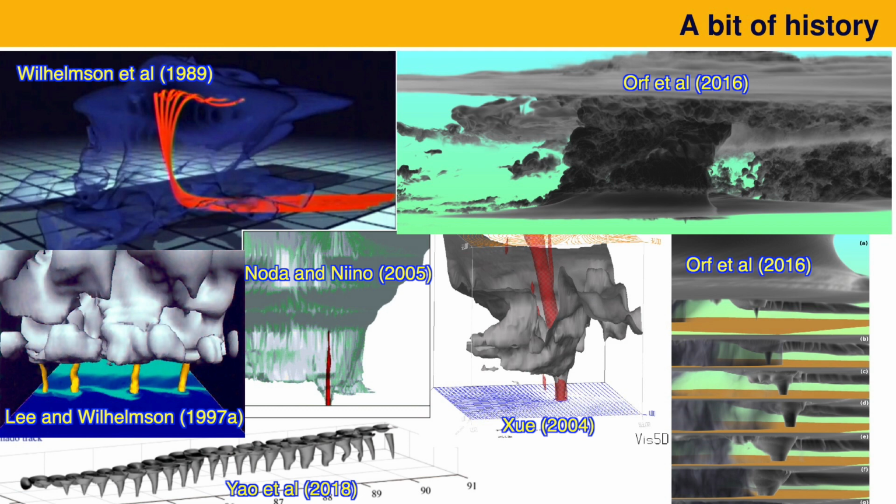One of Bob Wilhelmson's graduate students, Bruce Lee, did a 3-paper sequence on non-supercell tornadoes, because we saw some examples of that earlier with the squall line tornadoes. Going on, some work with Ming Xue at the University of Oklahoma. He simulated probably the first real EF5 tornado. They gave him the Pittsburgh Supercomputing Center for like a week, and he managed to do something interesting. Some other work like that.